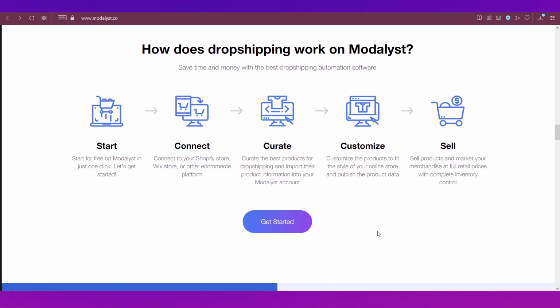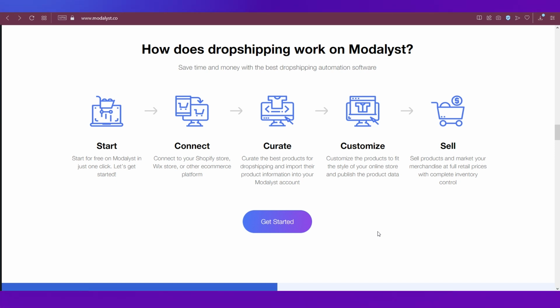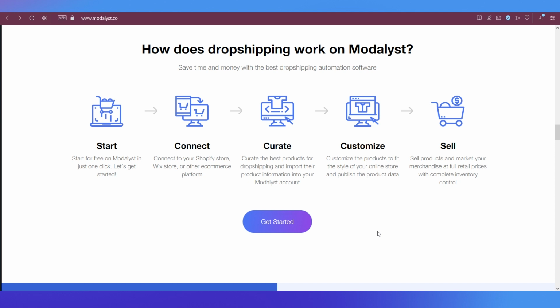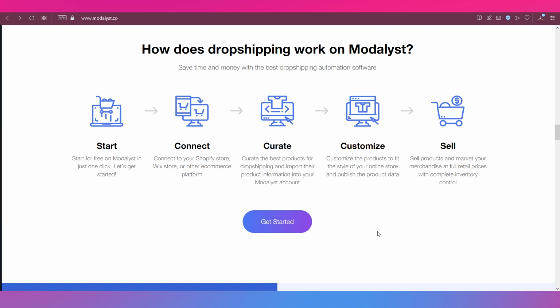And if you scroll down further, you can see how exactly it works. There are these 5 steps over here. First is to start for free by creating an account by just clicking on one button. Then it goes to connect. You can connect your Shopify, Wix, or other platforms to Modelist. Third step is curating the best products for your listings, and then customize the products to fit your online store. And finally, sell and create profit.